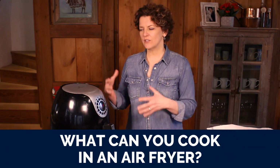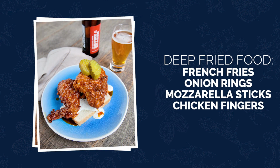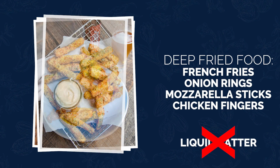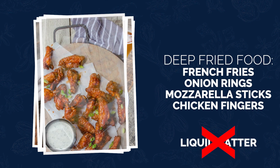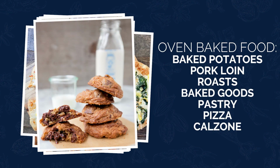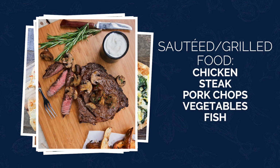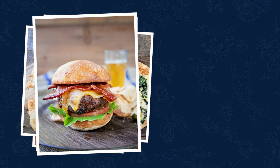What kind of foods can you cook in an air fryer? Well, of course, everything that you would deep fry, you can cook in an air fryer, except for one thing, and that is liquid batters. Liquid batters like battered fish, tempura batters, that batter will drip through the basket and won't adhere to the food. So no wet batters. Anything that you would put in the oven, you can cook in an air fryer. And a lot of things that you actually saute on the stovetop or grill on the grill outside, you could cook in an air fryer.